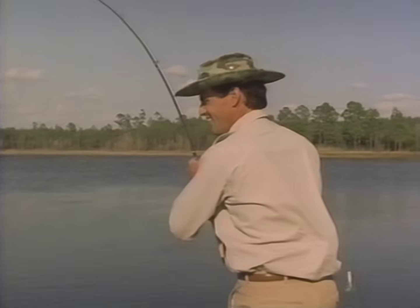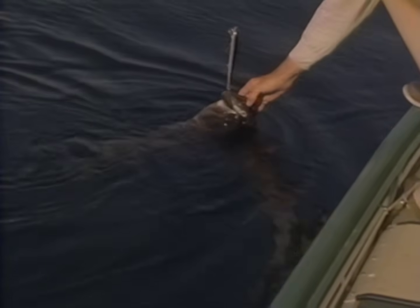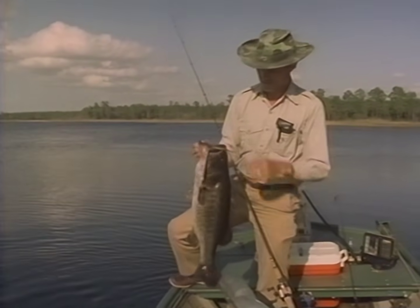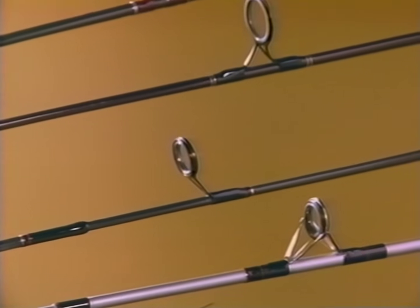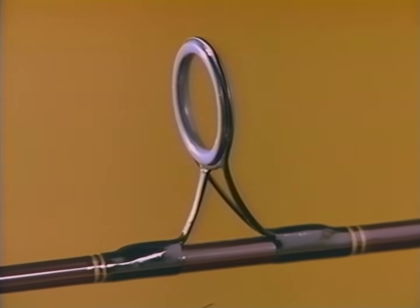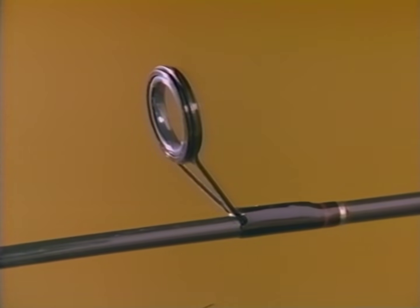Tomorrow's bass fishing rods will be lighter, more sensitive, and stronger than ever, thanks to new high-tech materials and composites. Look for composites of graphite, boron, even silicon carbide in the immediate future, and for ceramics to be the next revolution in rod building. Rod guides are often totally ignored by bass fishermen, yet they have a tremendous bearing on rod action, line wear, and the amount of control you can exert on a heavy bass.